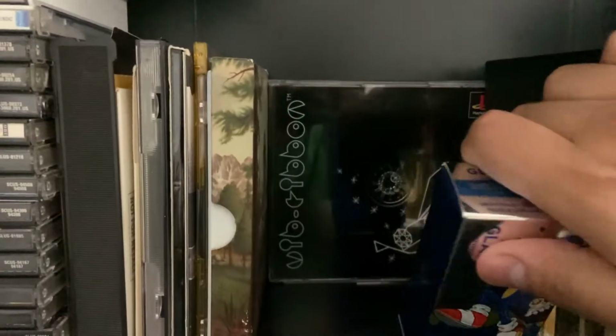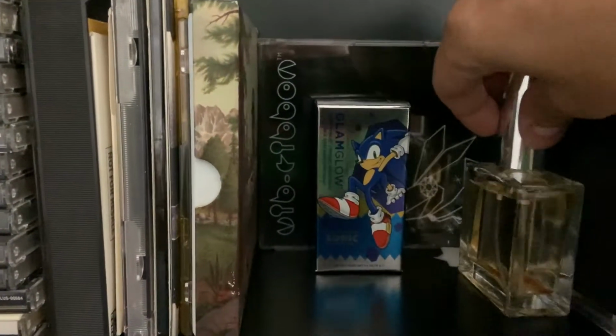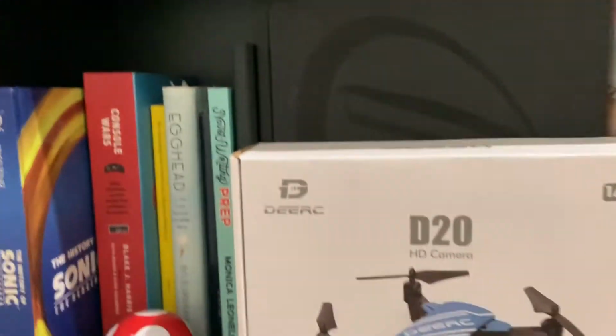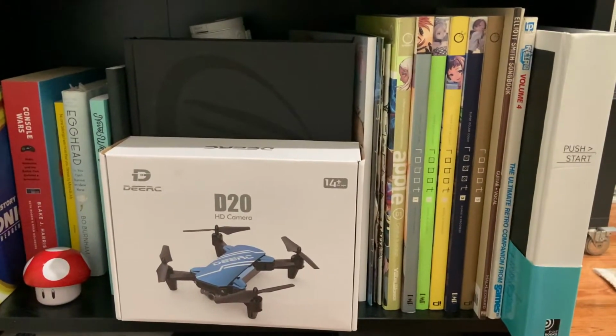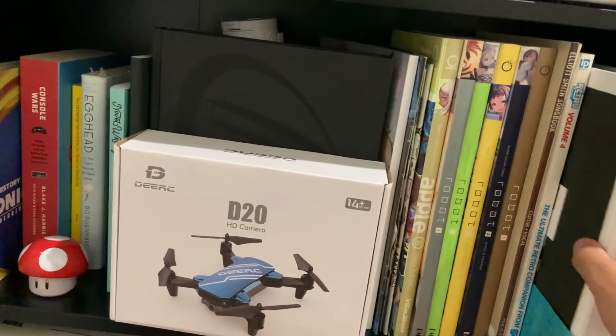Everything is essentially being set up to hold my Vib Ribbon case, which I'm very proud of. And then we can ignore the cologne there as well. And then on the second to last area on this shelf, I have a bunch of books. Most of the books are a collection of manga and video game related. I will be showing a few in a second.